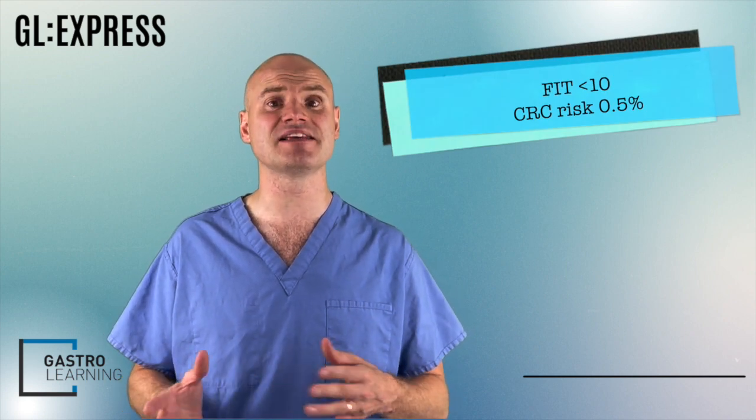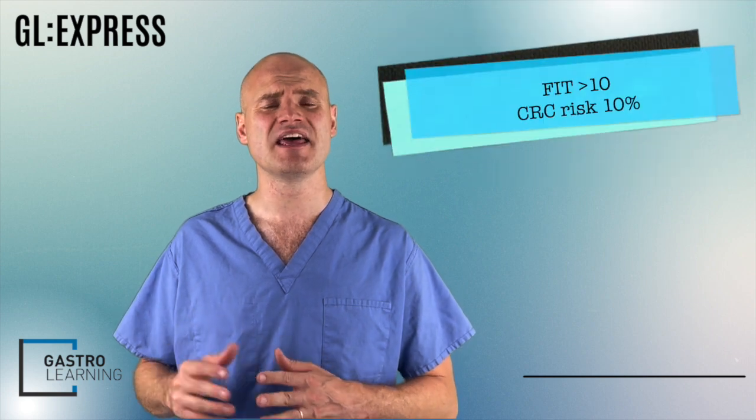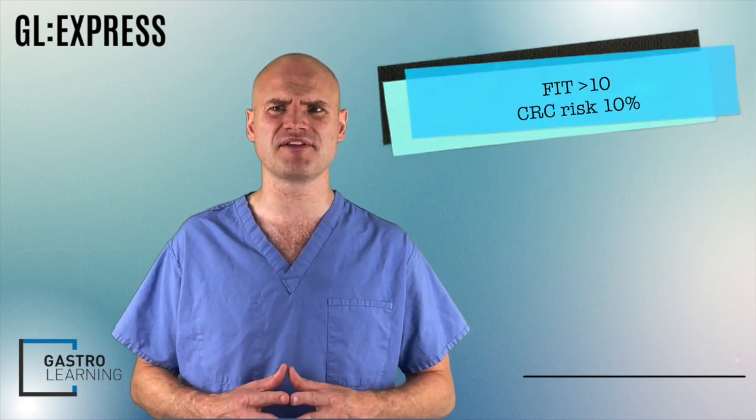The data will demonstrate that patients with a FIT of less than 10 had a colorectal cancer risk of about 0.5%, and those with a FIT of greater than 10 had about a 10% risk of colorectal cancer.